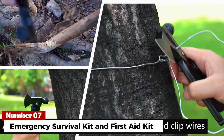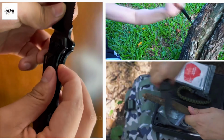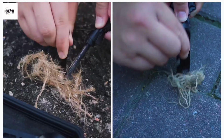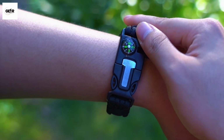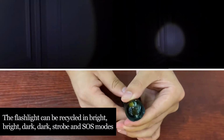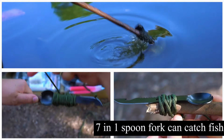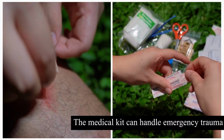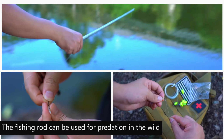Number 7. Emergency Survival and First Aid Kit. Out here, there's no backup, just you and this kit. Packed with 142 mission-critical tools, it's built for the unpredictable. Jungle treks, mountain hunts, roadside emergencies, fire starter, tactical blade, trauma care, navigation. Every item is chosen for action, not decoration. The MOLLE pouch rides tight, deploys fast, and keeps your gear locked in. Whether you're gifting it to someone who lives prepared or carrying it into the unknown, this isn't just gear. It's your survival system. Adventure grade, always ready.